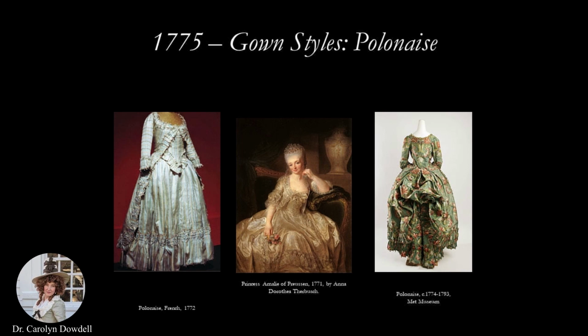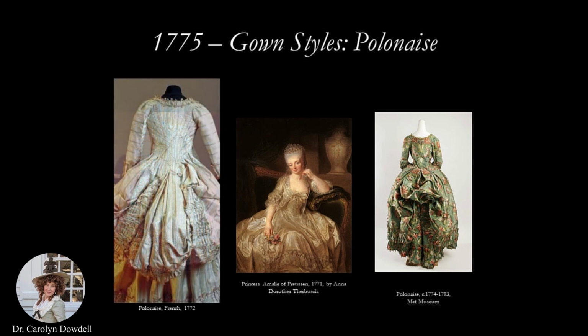The length is typically shorter than the usually matching petticoat. There are typically three vertical seams down the back, which are sometimes trimmed. The perimeter edges are often decorated with ruching, self-fabric trimming, or white sheer silk. The skirts are often pulled up and puffed in line with the two back seams.